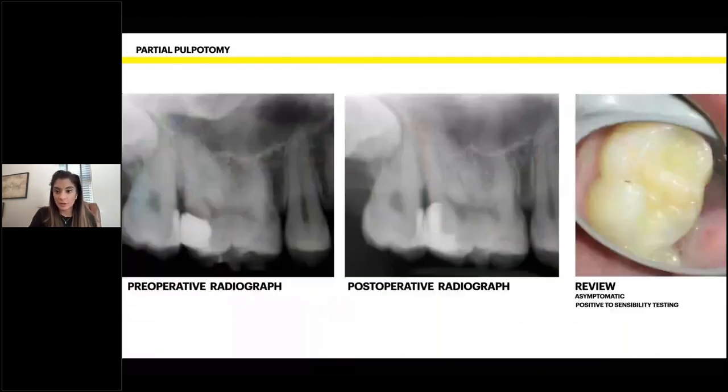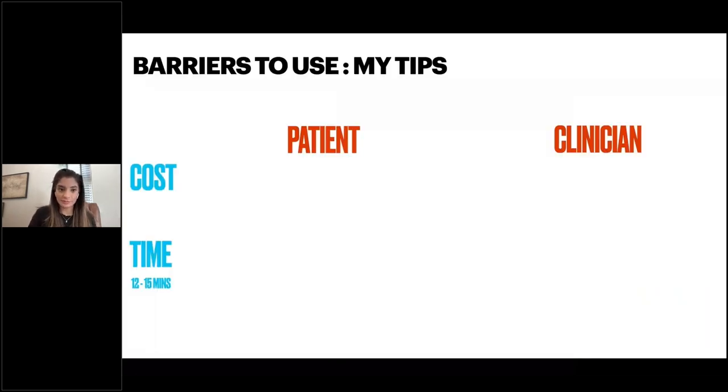So this was preoperative, post-operative, and this was at the review. It was positive sensibility testing, and the patient was asymptomatic. I saw him a year down the road as well, and again, he's asymptomatic at that review as well. So it's really pushing the material to its limits in this sort of case. But I wanted to show you so you can see the mistakes I made and how I've learned from it.